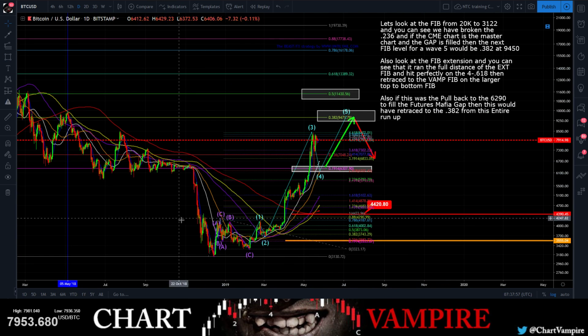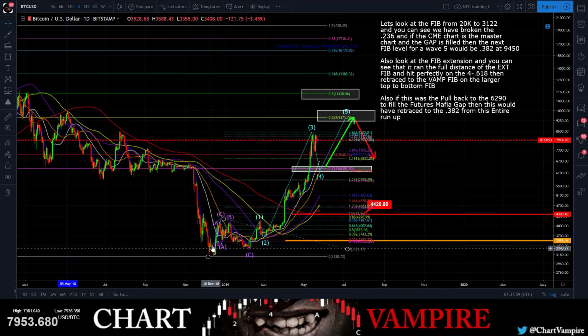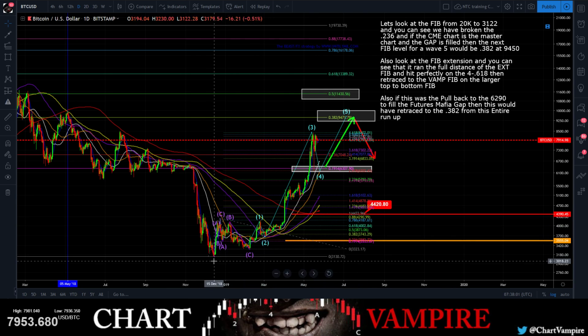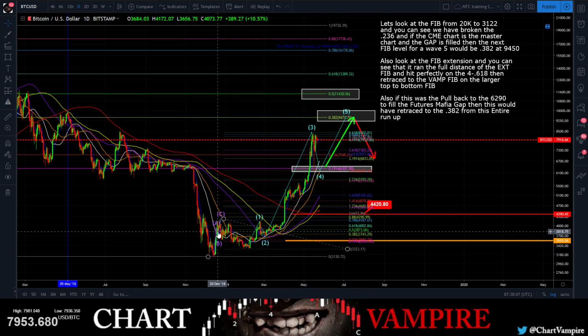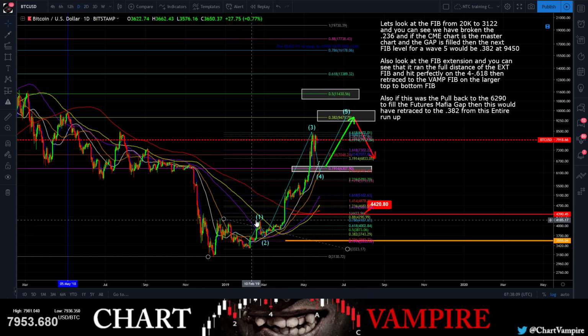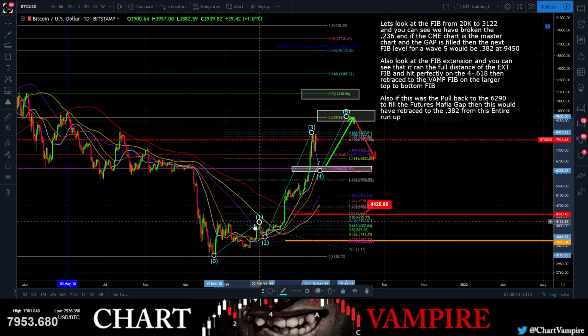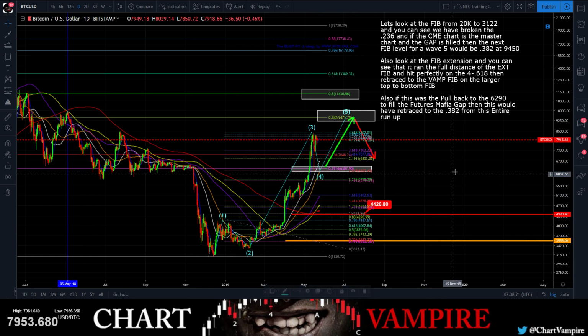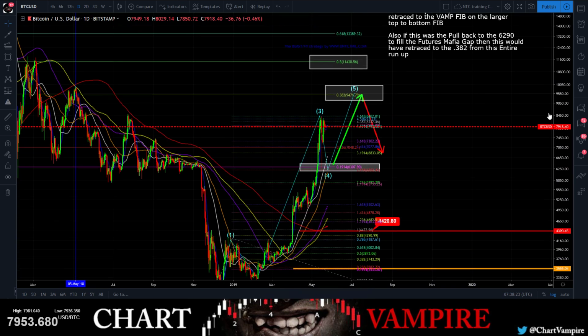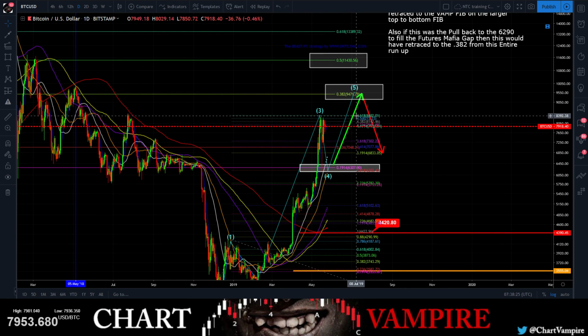Now, here's something also: if you take your extended fib, you pull it from here. If this was a 1, 2, this would be your wave 3, 4, 5. You pretty much get rid of this like this, right? Get rid of that. If this is your 1, 2, like this, and you pulled your extension wave, extended fib, 1, 2, right there, look at that. We ran the absolute entirety of this. We ran it all the way up to the 4618.